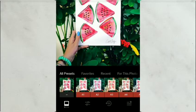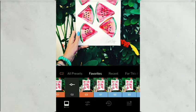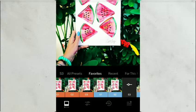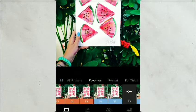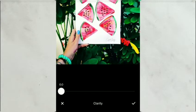I usually throw a filter in the C or S series onto my photo, all depending on what looks best. The C series filters are great for deepening those green tones that I usually have in my photos. And S3 is great for warming up the tones to amp up the bright, warm sunlight. While I'm in the app, I'll also bump up the contrast a smidge, as well as increase the clarity to make my artwork sharper. And now that you know the secrets to creating beautiful lifestyle photos, let's move on with the next lesson.